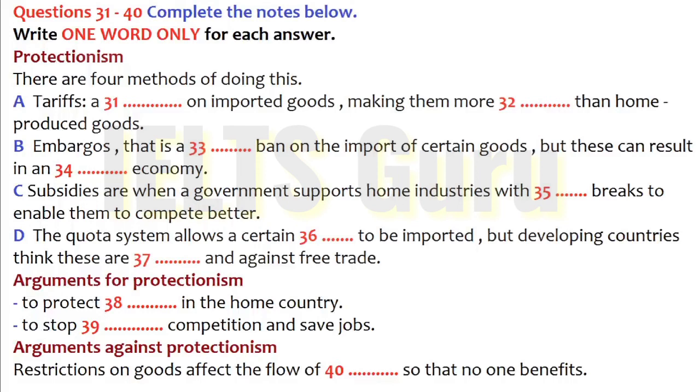A quota system allows a certain quantity of goods to be imported from other countries. The European Union has had quotas on textiles and clothing for decades to protect its textile industries from developing countries, especially India and China. Understandably, developing countries say that this is unfair and against the principles of free trade.